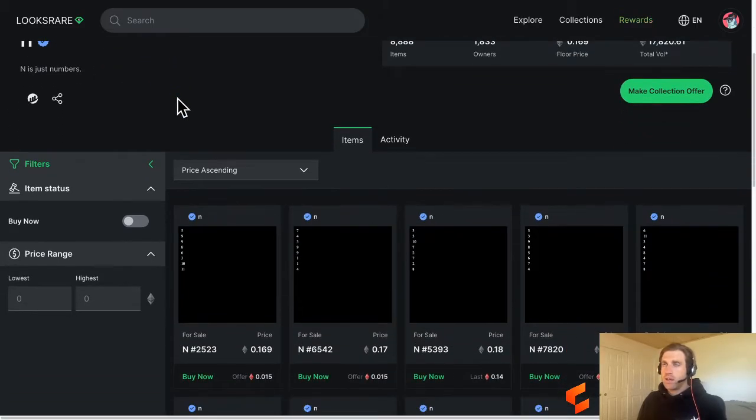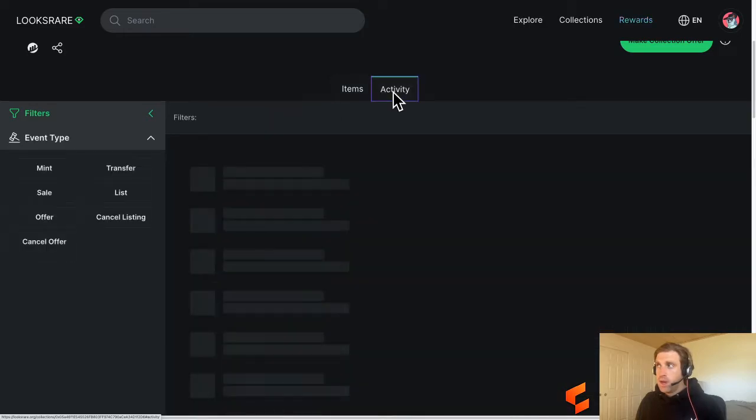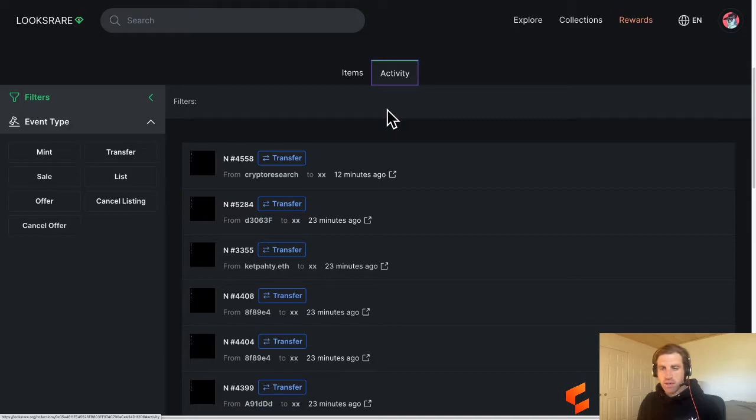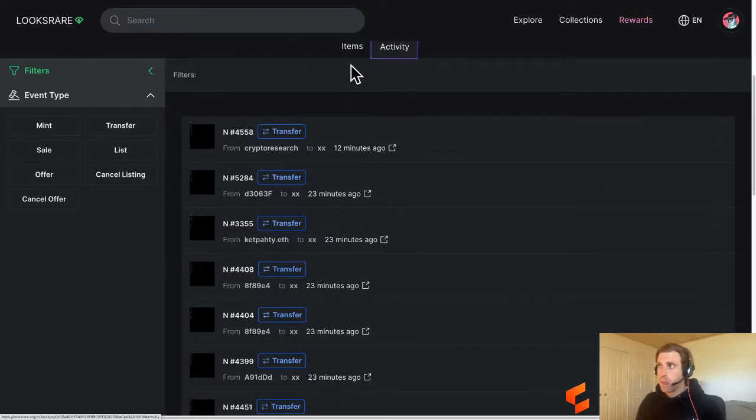If we scroll down into the NFT collection, we can view by items, which is typical, and then we can also view by activity as well. And there's no chart here for price tracking. It's really just seeing the transactions that have taken place.